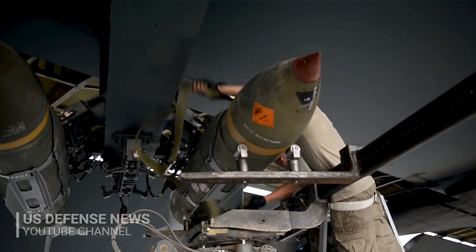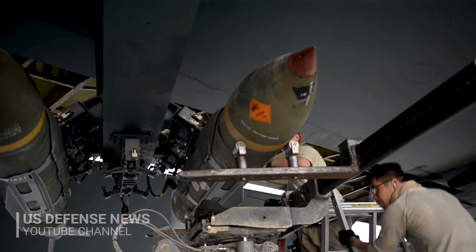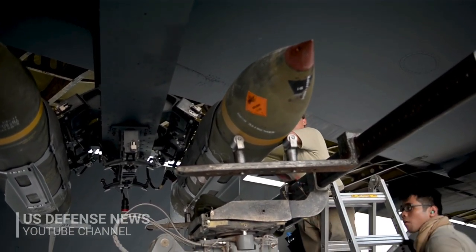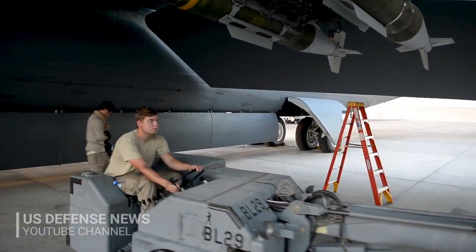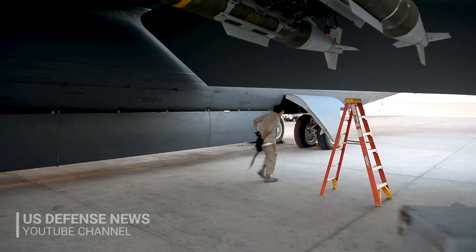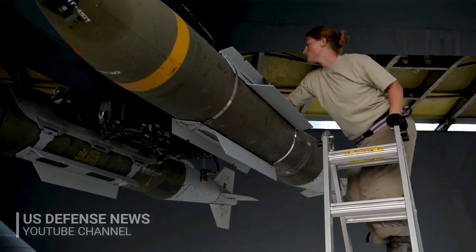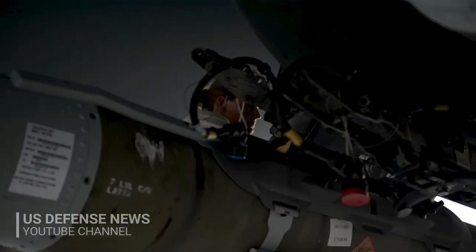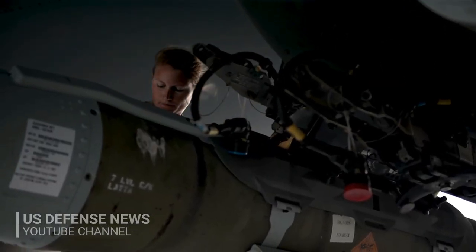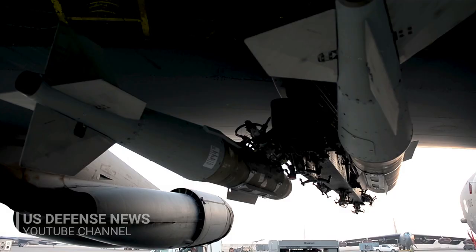B-52 history. Known for massive bombing missions during the Vietnam War, the 159-foot-long B-52s have in recent years been operating over Afghanistan in support of military actions there from a base in Guam. The B-52 also served in Operation Desert Storm, Air Force statements said. B-52s struck wide area troop concentrations, fixed installations and bunkers, and decimated the morale of Iraq's Republican Guard, an Air Force statement said.